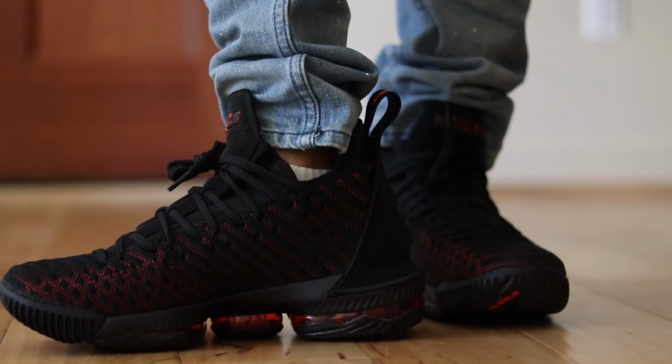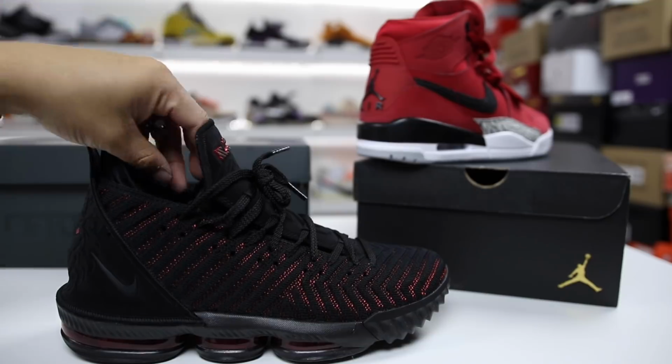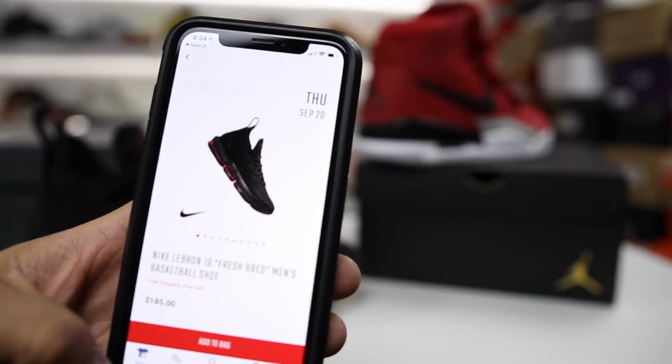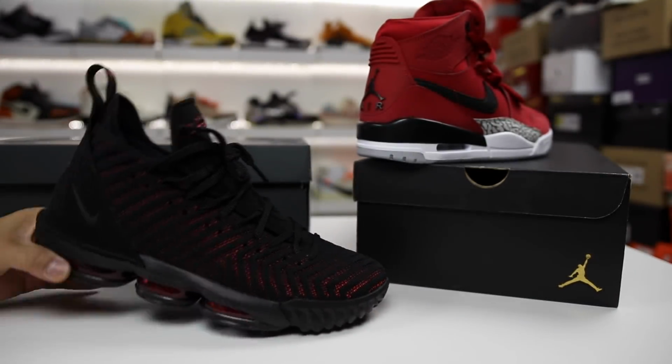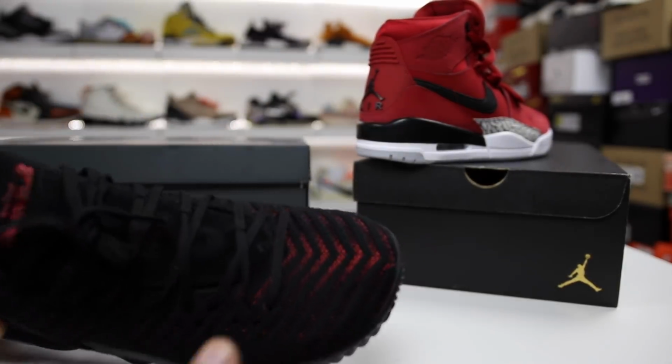As soon as I saw these in person, it's not something that you can actually see from images, especially stock photos. But as soon as I saw these in person and opened the box, I was like, okay, this is dope. Can't remember the name of the colorway, so I looked it up. This is the fresh bread colorway. I just want to call it bread. I mean, it's black and red, but this colorway is definitely dope, and I like the upper now.